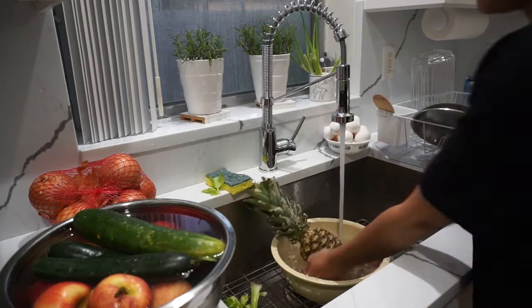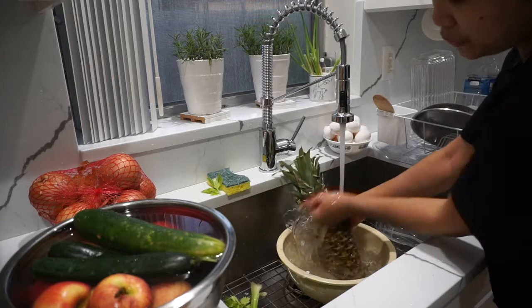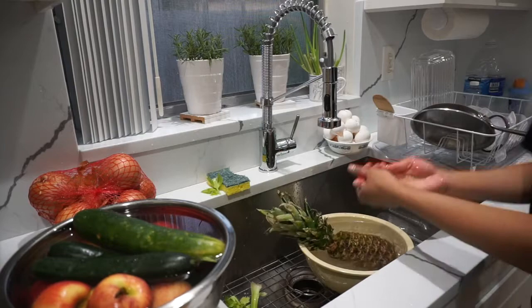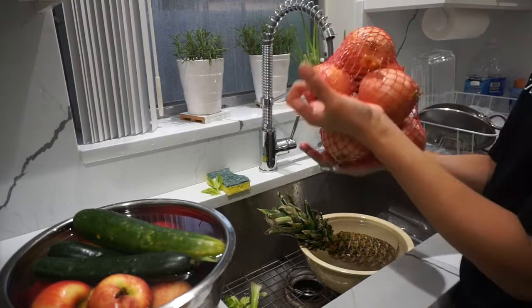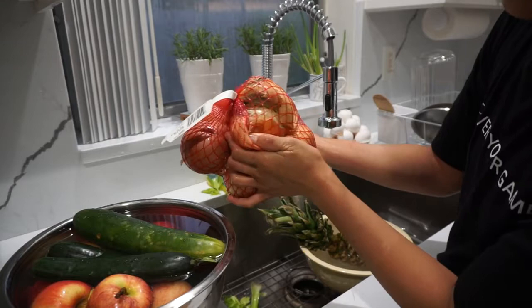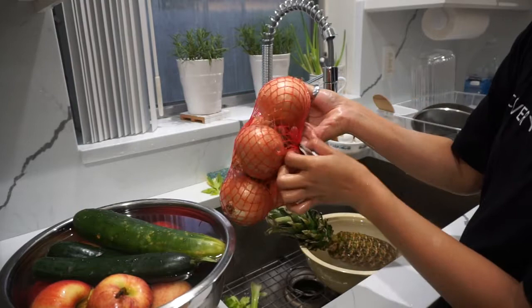The pineapple, you don't have to soak them that well because you're gonna peel the skin anyway, so I don't really have to worry about it. And also the bag of onions. You know, guys, they throw these onions because there's only one onion here that is defective. See, you can see, but the rest are looking great. That's why they throw this, guys.